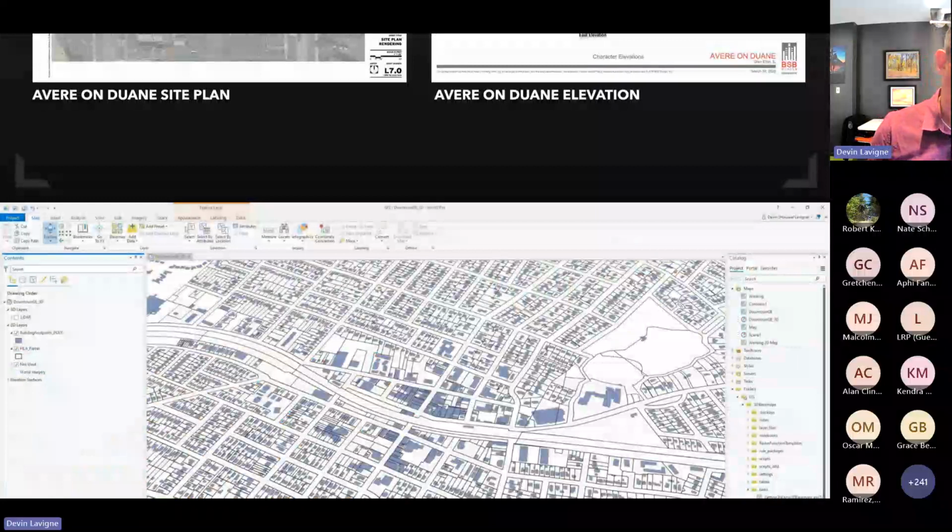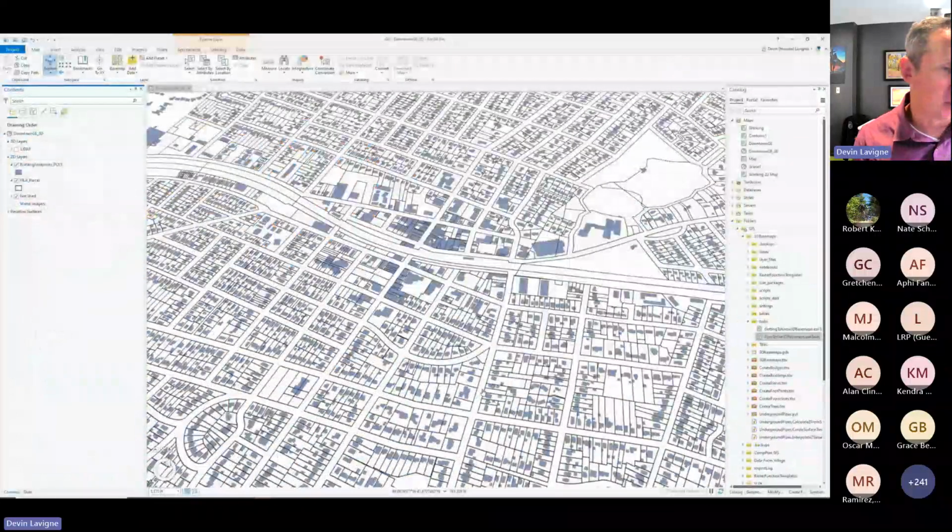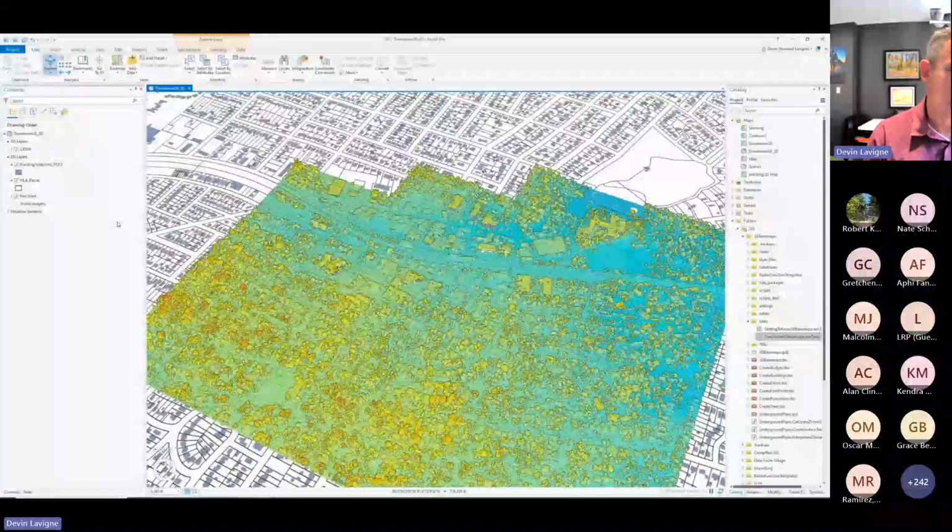But they wanted more control over development. They wanted to make sure that it would fit with the character. So they asked us to create a digital twin of their downtown. We started in ArcGIS Pro. All we had was 2D information. So we took LiDAR through 3Depth. We brought that LiDAR into ArcGIS.